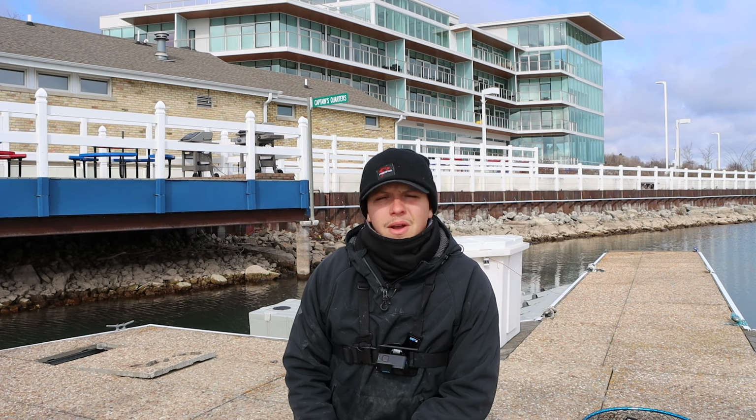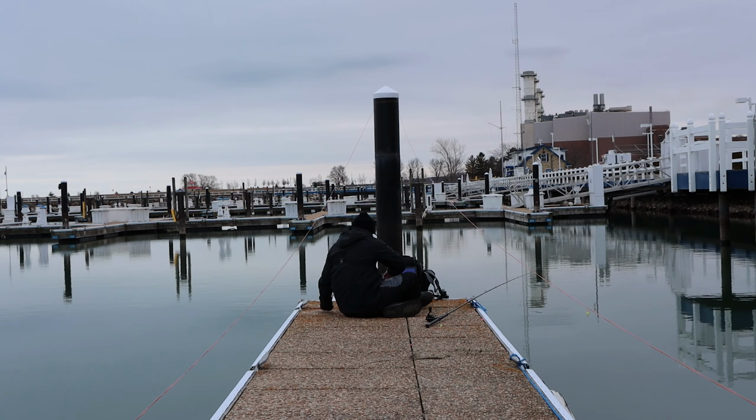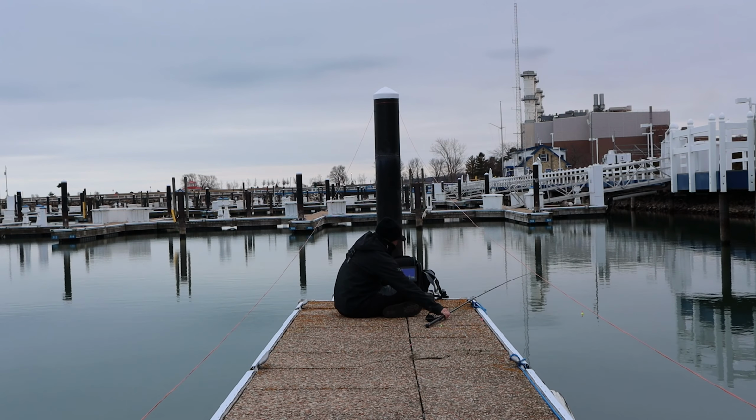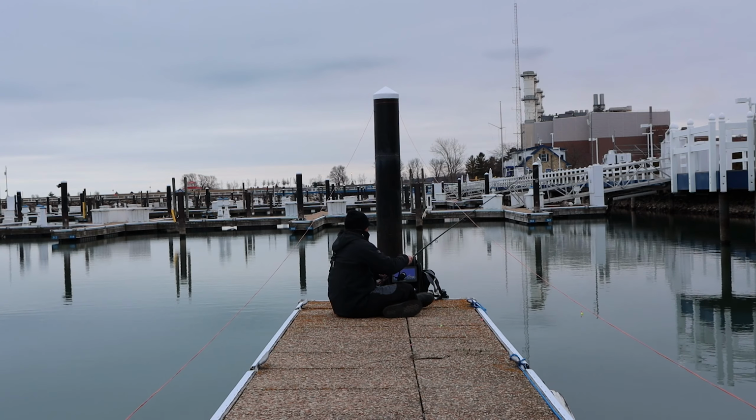I'm starting to wonder if these fish can see me or not, because they're being super finicky, and every time they come from that way towards my spawn, they like spook. I mean, nothing's moving, you know, other than me. So I'm gonna try to sit and be quiet. Put a new spawn sack on right now, actually. That's what I'm gonna do.